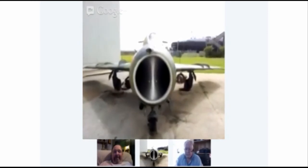Very cool. I can fit two of me. I'm 6'2" and 200 odd pounds. I can fit two of me inside the plane.